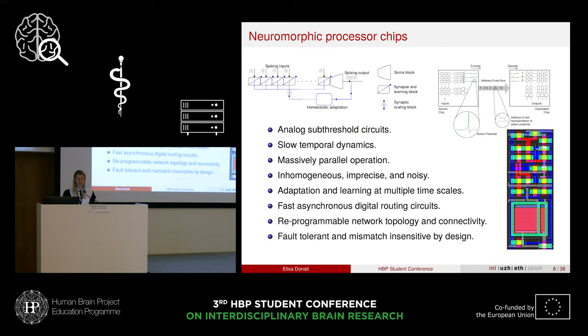But how are these chips made? Basically, as I said before, there is a core. The core is analog and sub-threshold. We work in sub-threshold, and I'm going to explain what sub-threshold means. So this analog core usually is an array of neurons and many, many synapses that we use to configure different networks and to connect different neurons.